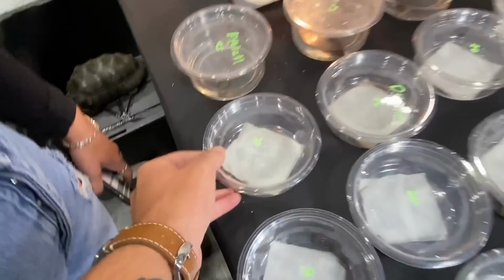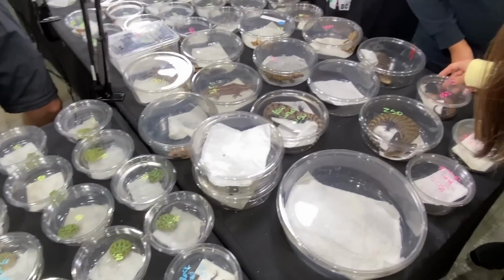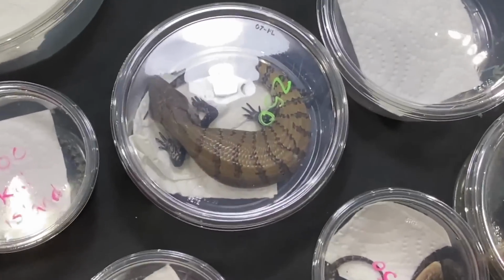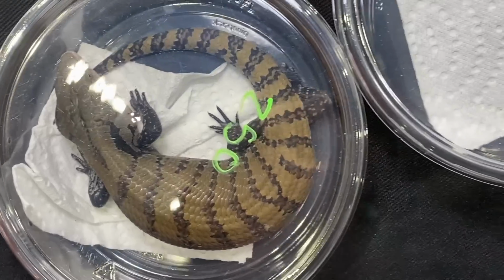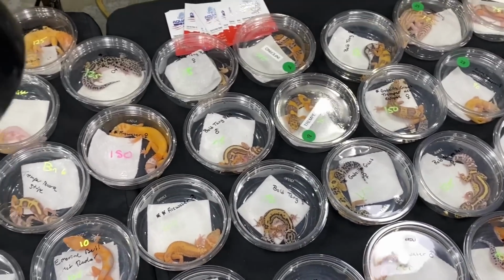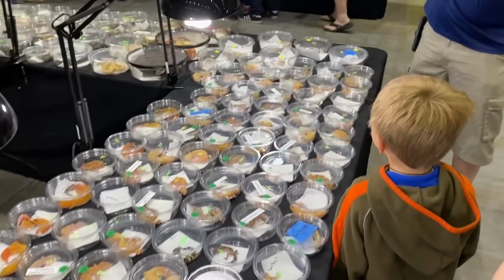You're gonna see all sorts of stuff. That's crazy. Look at all the frogs. A blue tongue skink. 250 buckaroos for that sucker? Wow. A whole lot of leopard geckos. Look at them all. Every different kind you could think of. I mean, this is like, look at, oh my gosh.